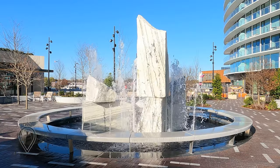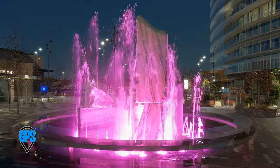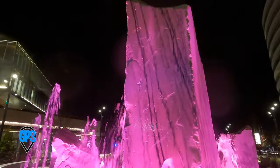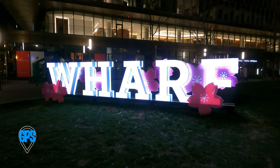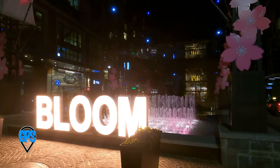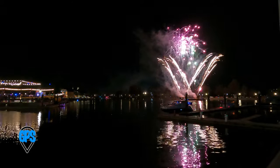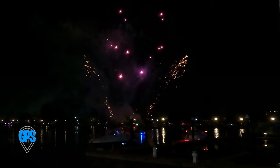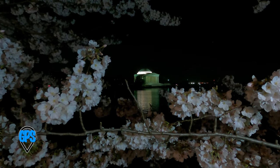You may not think there's much to see overnight, but you'll find fountains and lights, fireworks that look like blossoming trees. Even the bridges are lit in pink, although your camera might not see it that way. You'll find areas where the cherry blossoms are backlit by streetlights, with almost no one around. It's a great quiet time to see them.